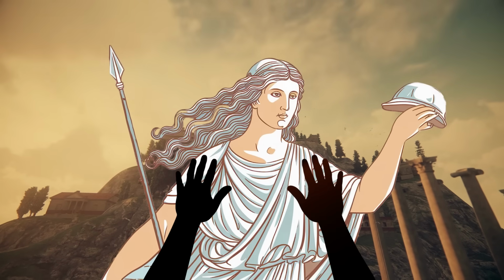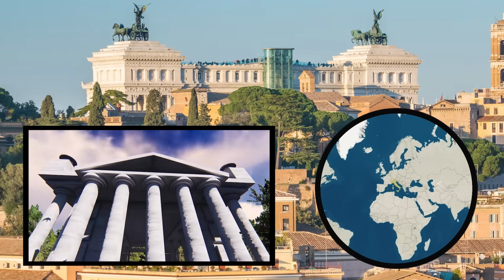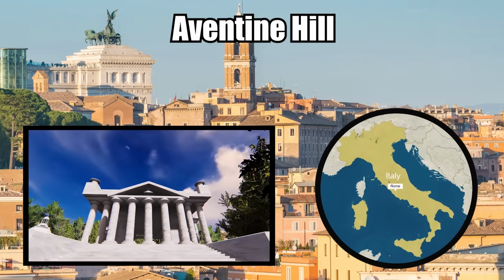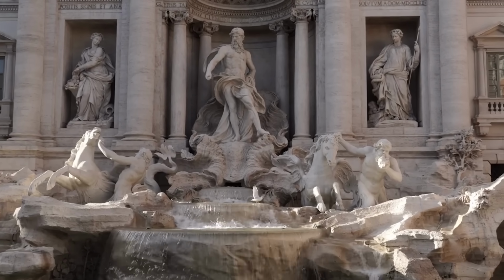Libertas was worshipped as early as the Roman Republic in the 3rd century BC. She had a temple built in her honor on the Aventine Hill, one of the 7 hills upon which Rome was built. That makes her one of the original Roman deities.